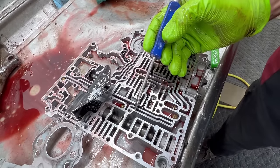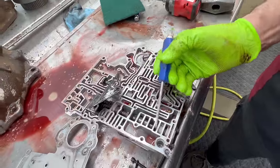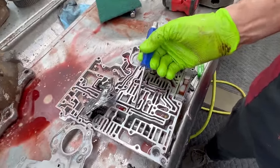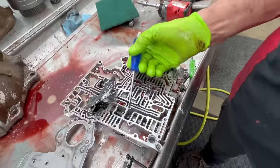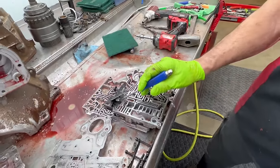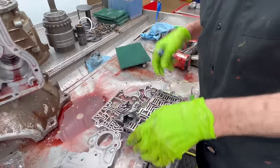You see how that's gray? This is all nice and shiny. That right there tells me that we've been having a fluid leak underneath here. This plate's been walking right through there. And I see it a lot, especially if you boost it, put the heavy spring in there and screw it in just as far as you want to screw it in.